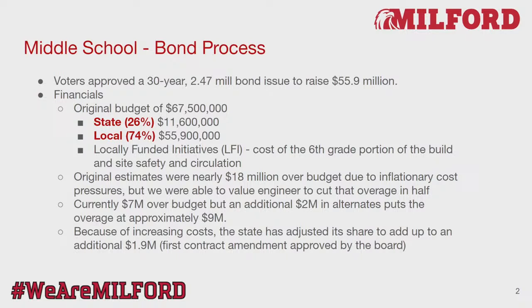Our original estimates came back at $18 million over budget due to inflationary cost pressures. So what we had to try to do is to value engineer that, take a look at some of the things that we could not do. Jeff, do we have a slide later that talks about the original square footage, or should I just mention that now?